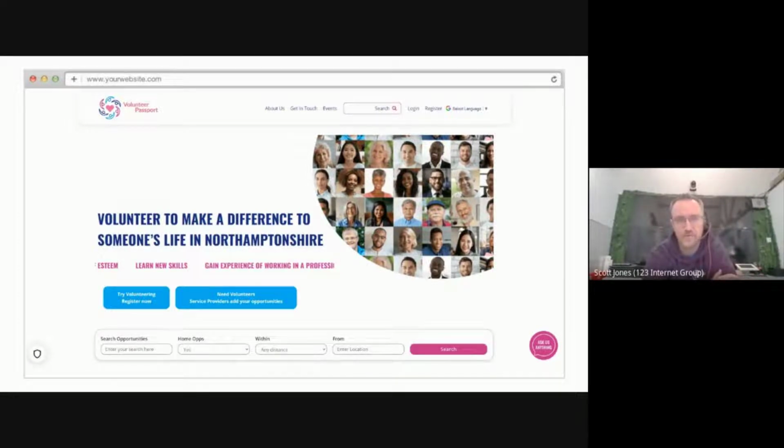Across the top, you'll see some very clear, simplified navigation. So it's About Us, to find out a little more about the organization and who's behind it. Get in Touch, so being able to reach a contact page very quickly. Events, because events was a big push, looking at the events that are taking place. The search criteria is in place so you can find information from the site very quickly, by keyword search and things like that. And then the obvious things like login and register.